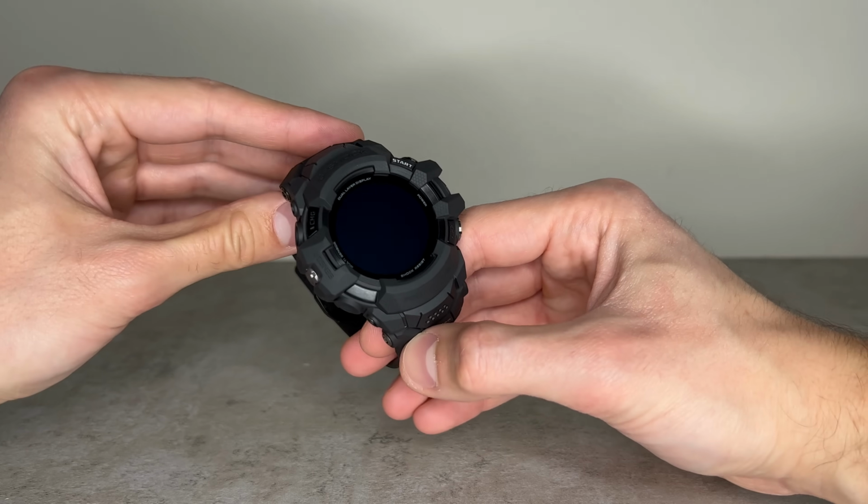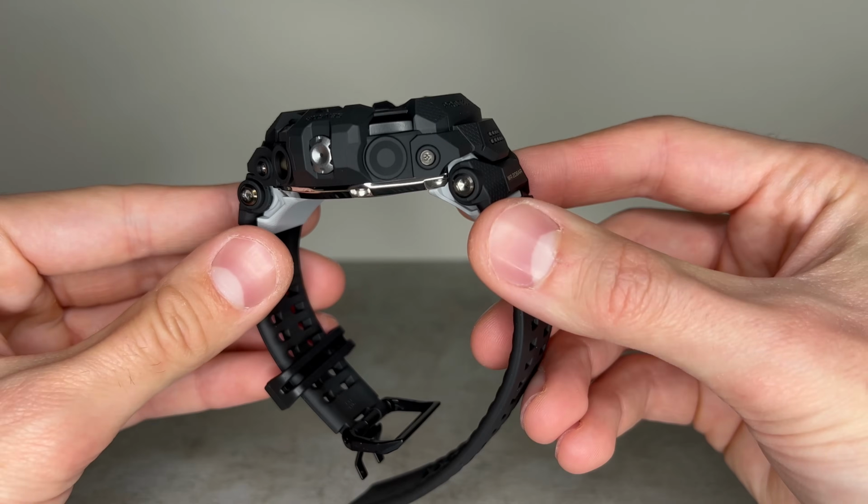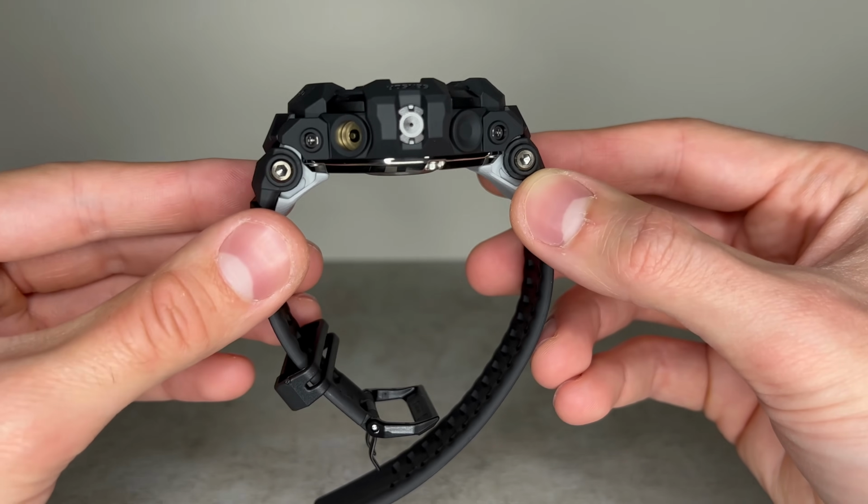As mentioned, this watch is quite clearly a G-Shock. It boasts everything synonymous with the G-Shock brand, and this particular model being all stealth just adds to the aesthetic and looks like something you'd see in a movie. I'm looking at you, Batman.